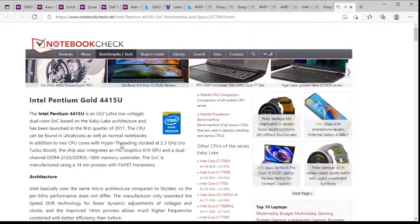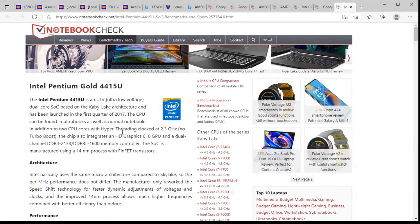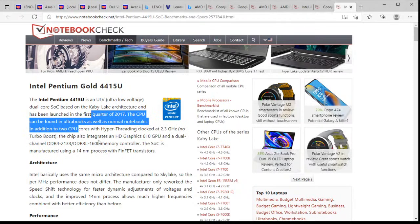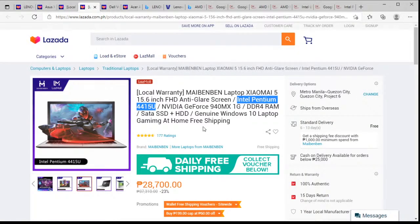Ang downside kasi ng Pentium is that hindi siya masyadong hyper-threading, pero wala siyang turbo boost. Yun yung downside kay Pentium 4415U, yung Pentium Gold. But it gives you the best performance also despite the price on the My Benben laptop Xiaomi 5.